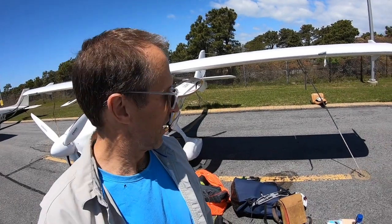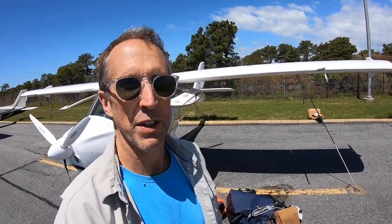Hi. So I'm here at Nantucket Memorial Airport on Nantucket Island off Cape Cod, and I am packing for my big flight across the country on the route of the Transcontinental Air Race. As you can see, I have quite a bit of gear behind me. I'm going to fit it all into the airplane. I'm also going to weigh it and make sure I'm well within the weight and balance parameters of my plane, which I'm quite sure I will be, since I'll be flying alone.